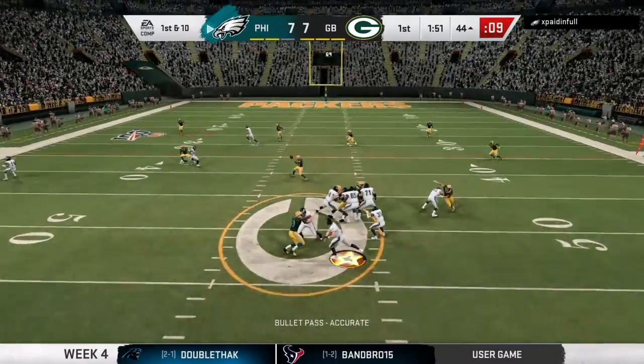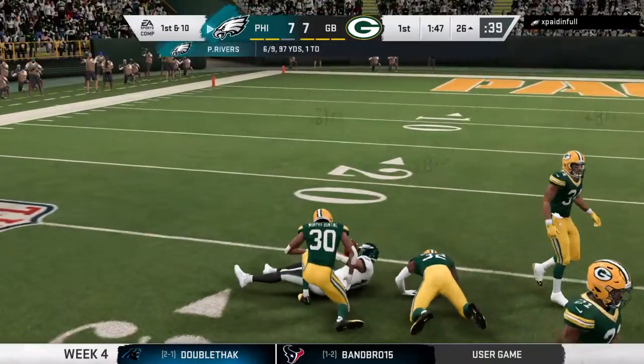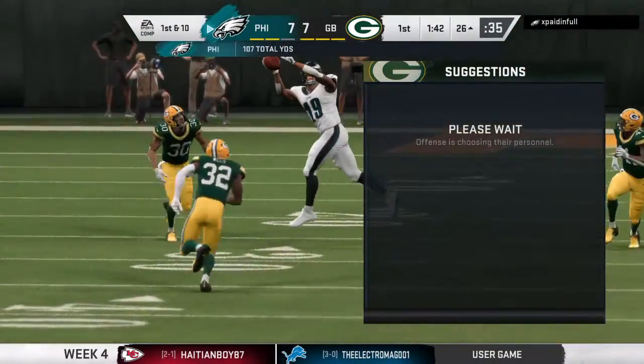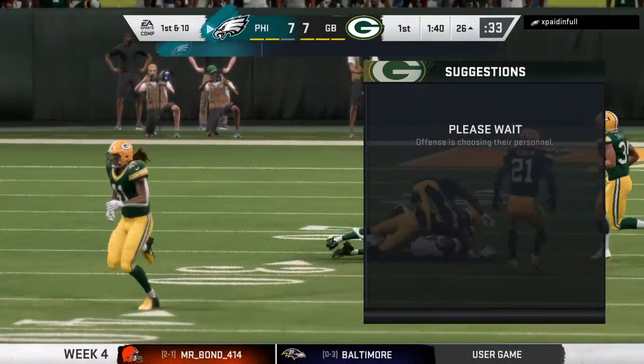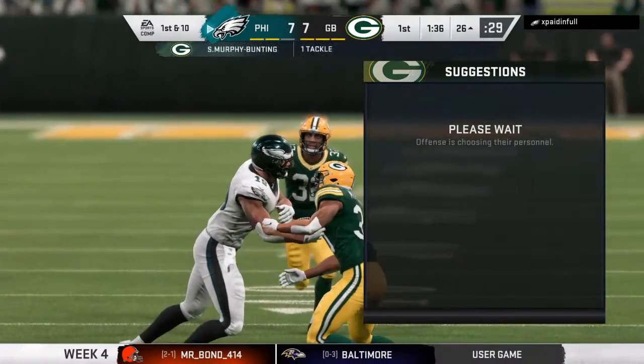Working out of the gun, Rivers. He'll get this one to Galladay. And he works it past the 30, almost to the 25. A big pickup there for the Eagles' first down, 18 yards. First down, Philadelphia.